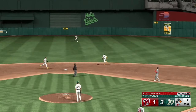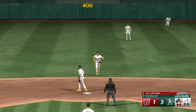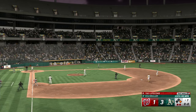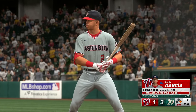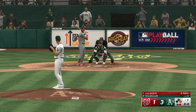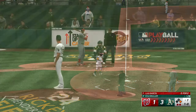This one in the air, center field. Bleday gets there. He's under it. Squeezes it. Now back. Second baseman, Luis Garcia. Luis Garcia digging in for the Nationals. You know, this is kind of a tough matchup as a left-handed hitter facing a left-handed pitcher. What you tell yourself is, I want to stay square to the plate, try to hit the ball over the shortstop's head. 1-0. In the dirt. Nice job behind the plate there.